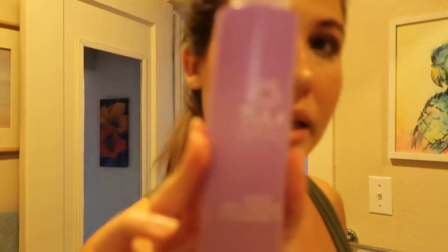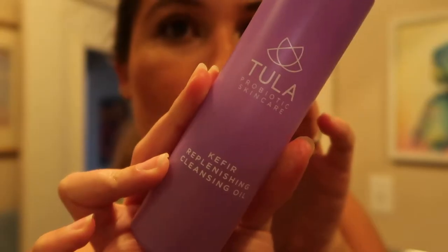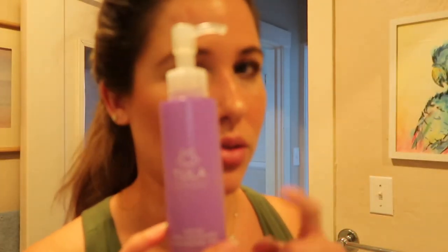So to remove all my makeup, I go in with the Tula Kefir Cleansing Oil. They actually repackaged this and renamed it, so it's now in the same bottle, but in the new blue that they have, and I think it's called the #NoMakeupCleanser. I'd have to check for you guys, but same thing, just a new bottle. I'm just finishing up the old one, but still using this to remove all my makeup. So I just take two pumps. Massage this in.